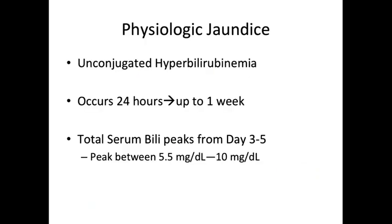Physiologic jaundice is characterized by an unconjugated hyperbilirubinemia. It can occur starting at 24 hours of life up to 1 week of life. Total serum bilirubin usually peaks from days 3 through 5, and peak levels are usually between 5.5 and 10.